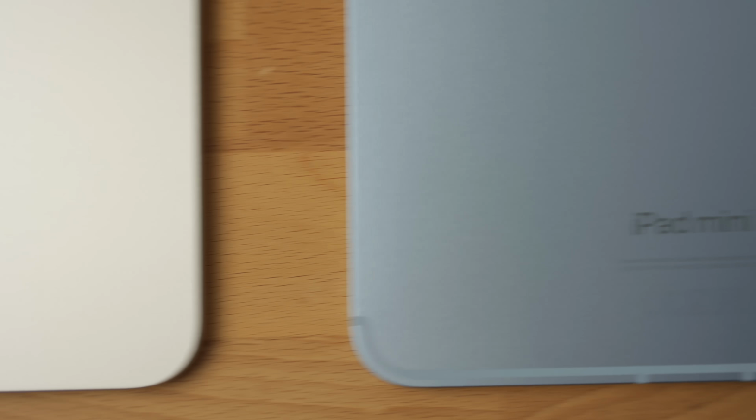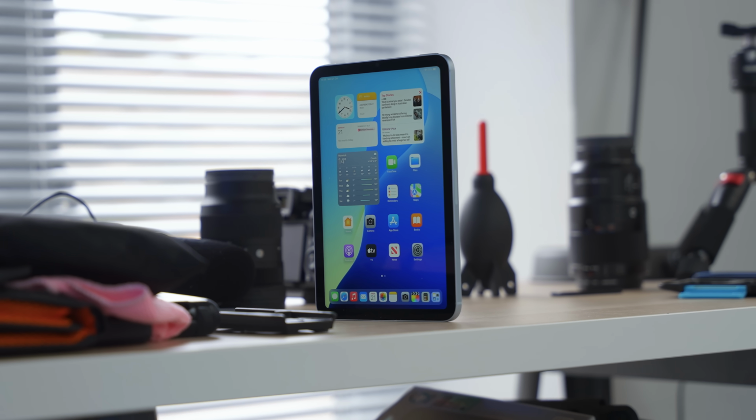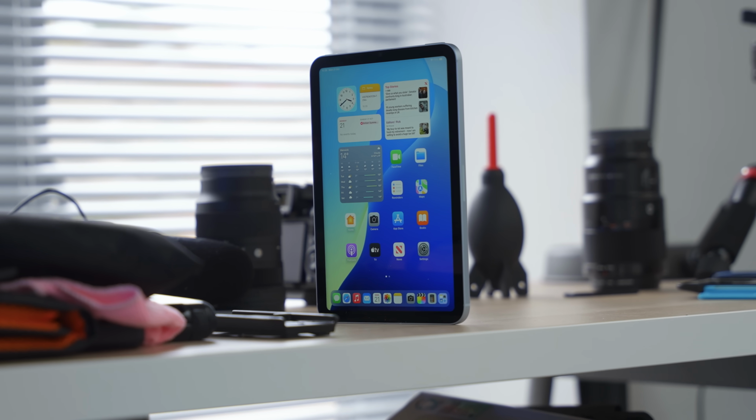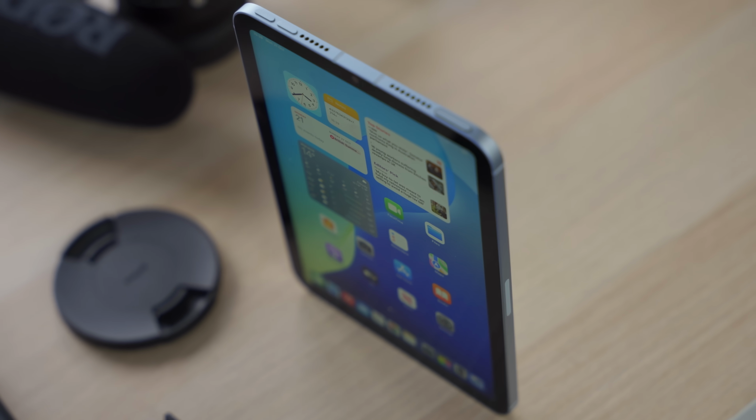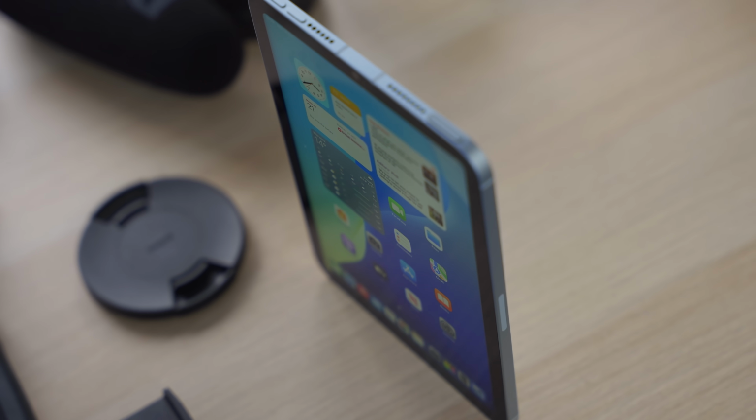Let's get into it. The first question is, is the iPad Mini 7 faster than the 6? And yes, it is. This has the A17 Pro chip, which is the same chip in the iPhone 15 Pro and Pro Max. You may have heard that the A17 Pro chip in here is binned, and binned basically means that it has one less GPU core than the iPhone 15 Pro and Pro Max.